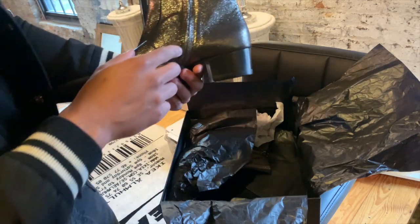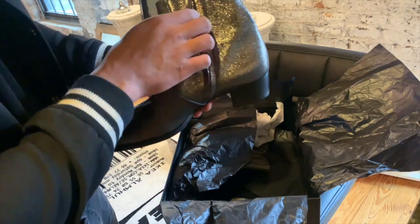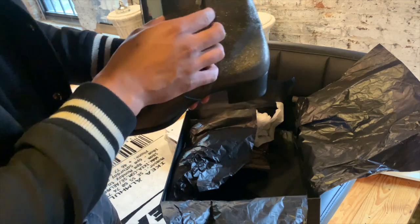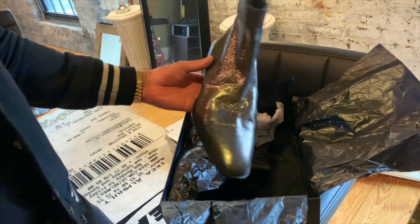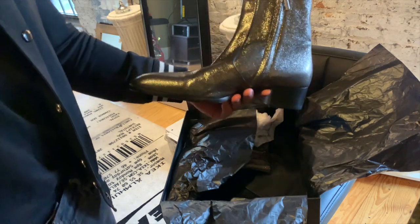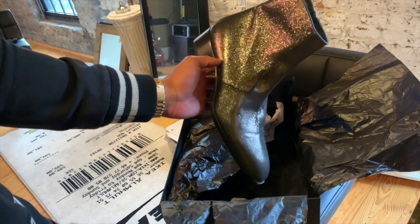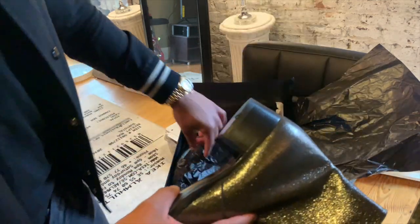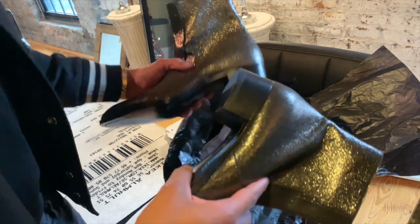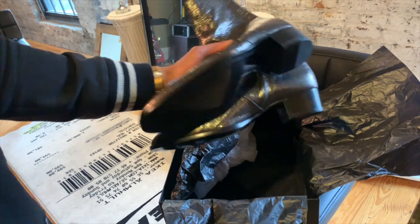Now, what could make them better? We all say it from the fall winter 13 Eddie Slimane's first line with Saint Laurent with the exposed zipper. That would make these just even more incredible. But wow, the way you guys see how the light reflects off the color, so they're black but they reflect the color in the room. These are a beautiful boot.